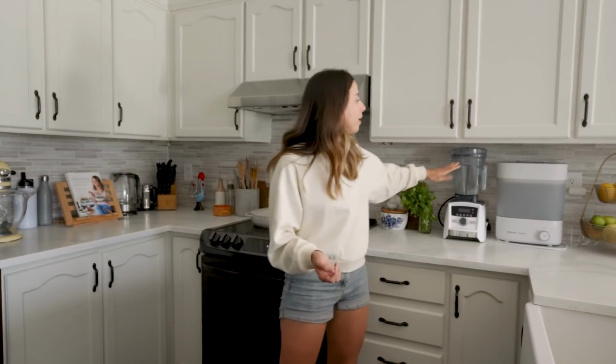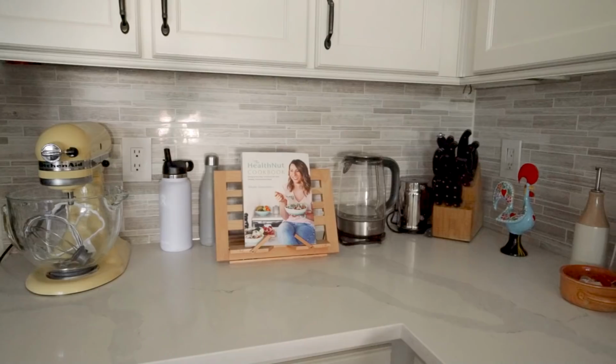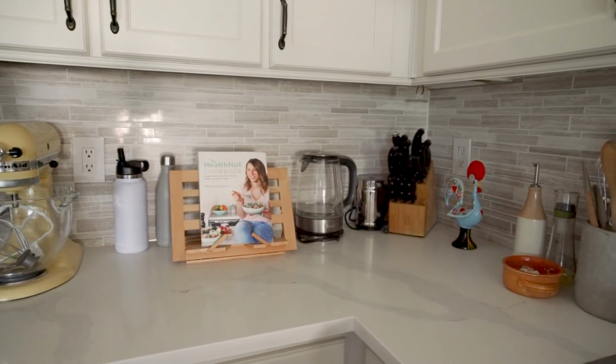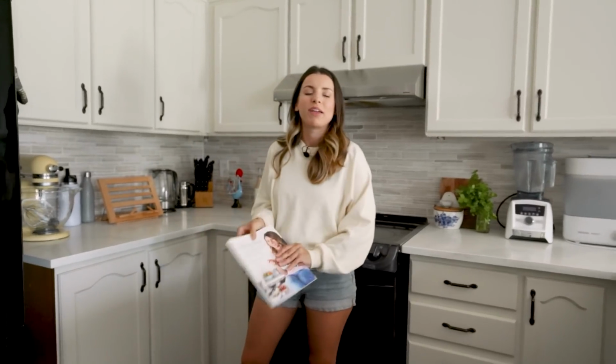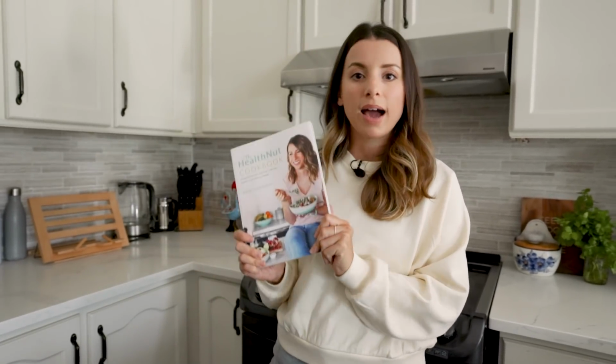I mean, we got my go-to, my blender that I use every single day. I have my stand mixer. I have my cookbook, which was my first baby. If you guys didn't know, I have my own cookbook. I will link it down below for you guys. It has a ton of delicious, healthy recipes for your whole family. And I'm very proud of it.